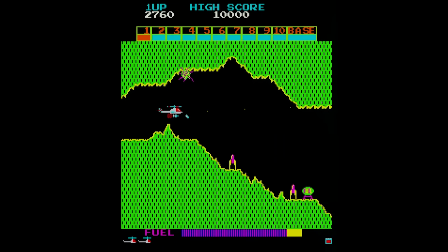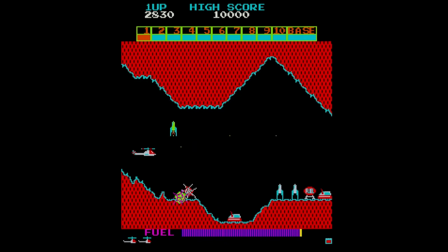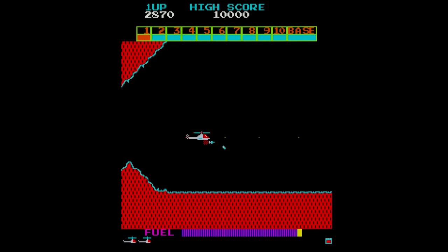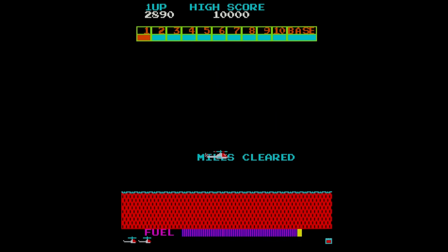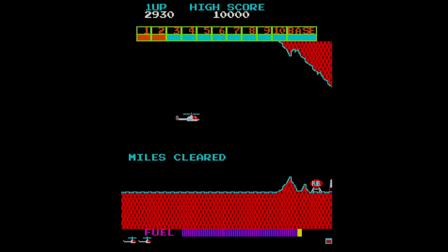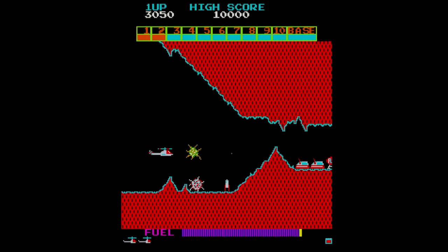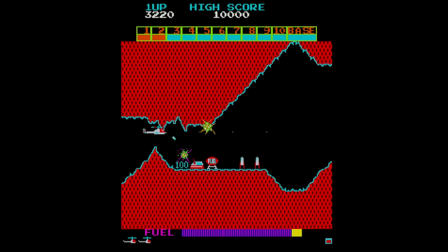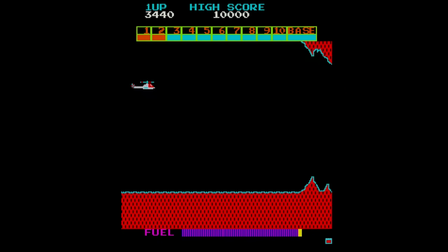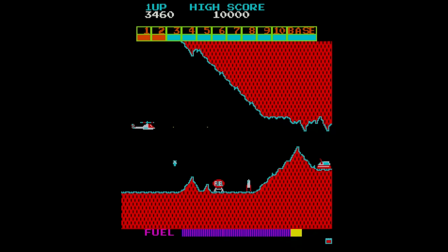Super Cobra also ramps up its difficulty more quickly than Scramble, hitting players with more aggressive aerial threats and narrower environments to navigate right from the start. However, the player's capabilities didn't really change in this follow-up, despite the shift in vehicle from starfighter to combat chopper. Like the Scramble ship, the chopper can rise and descend, fire straight ahead, and drop air-to-ground bombs in a lazy arc. These bombs play a crucial role in clearing out terrestrial objects.